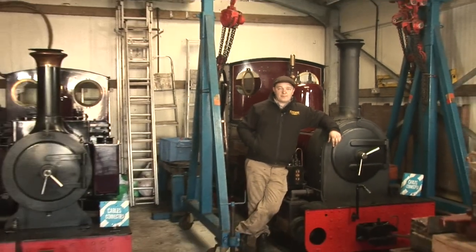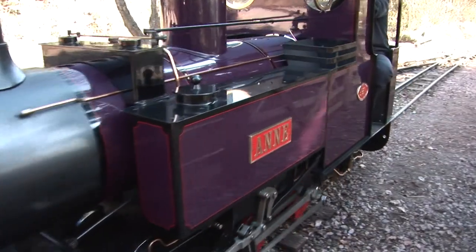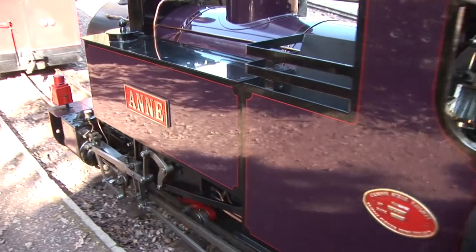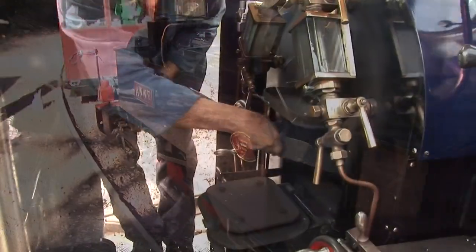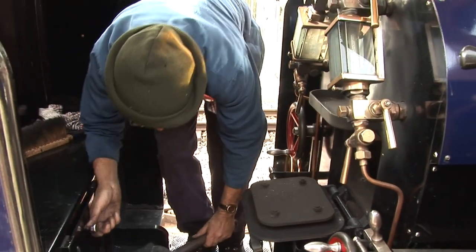These engines are a fine example of a traditional English estate railway. This one, Spirit of Adventure, and this one here, Anne. Whilst new build for a tourist railway of this nature, they could easily have been found hauling coal or stone or other garden produce around a large country estate.